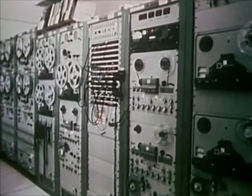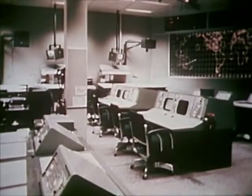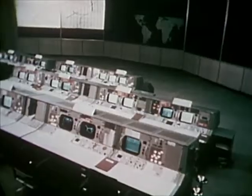Voice communications. Communications command and telemetry. CCATS. RTCC, the real-time computer complex. Display control system. Staff support rooms. Instrumentation support team. Recovery. Weather. MOCR, the mission operations control room.